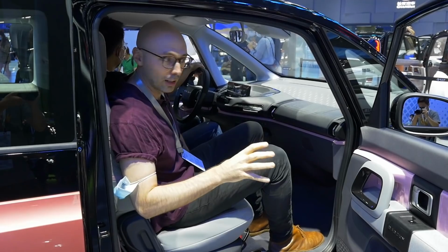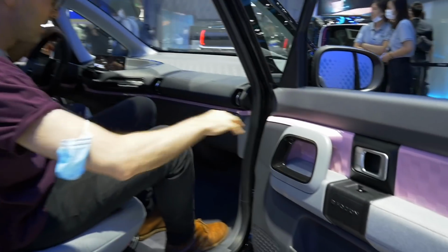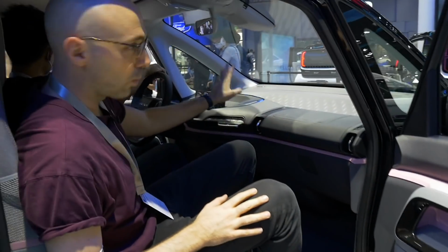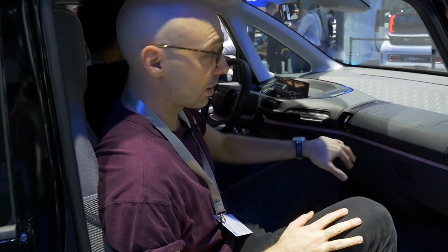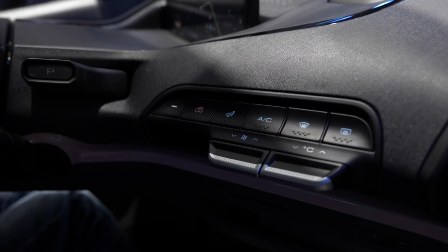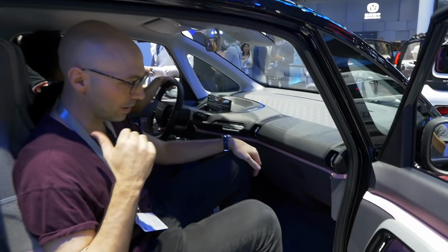Now, this is the pink color edition. So the pink color carries on the inside all across here. Got some nice materials, quite a deep dashboard, and one simple screen for the driver. There's no screen anywhere else. There's basic tactile button controls. Love it. Good job. And then you've got a little bit of space in the back.